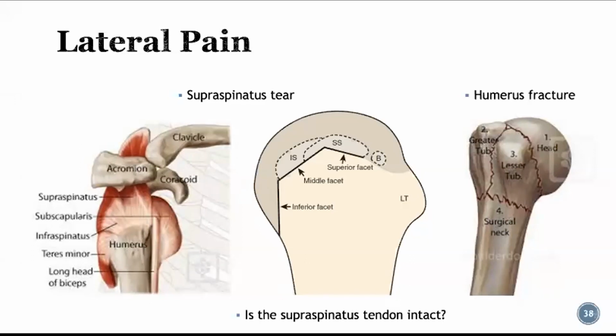So when someone's coming in with lateral pain after a fall, the two big things that I'm thinking about and want to rule out are a supraspinatus tear and a humerus fracture. Like we talked about before, the supraspinatus attaches to the greater tuberosity, at the superior facet and then the middle facet, with the infraspinatus attaching only to the middle facet and overlapping the supraspinatus here. And then teres minor attaches to the inferior facet.